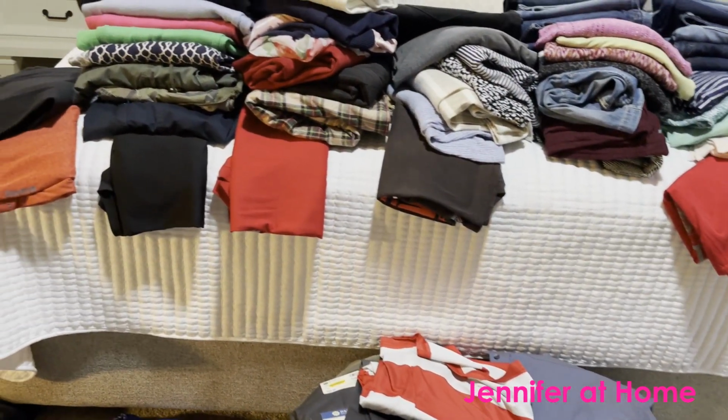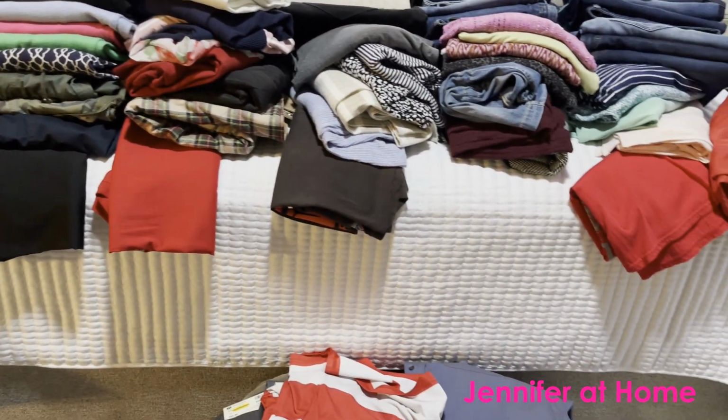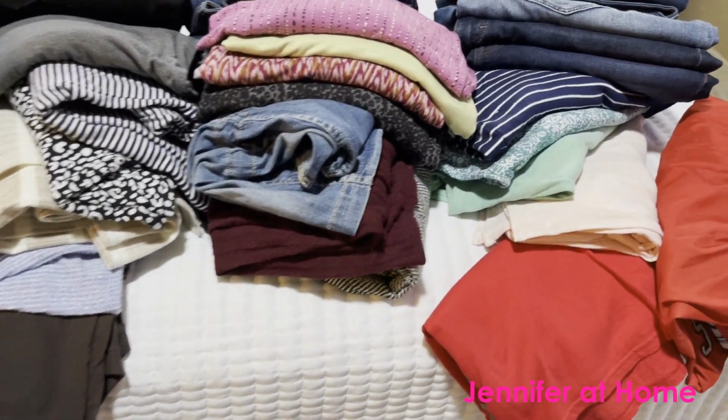Well, here's everything I ended up coming up with from my closet. Can you even believe how many things I have here?